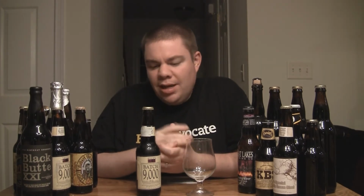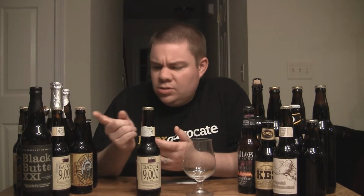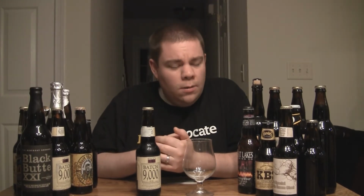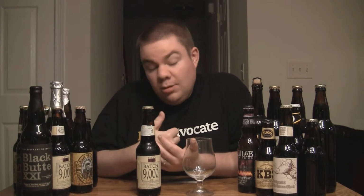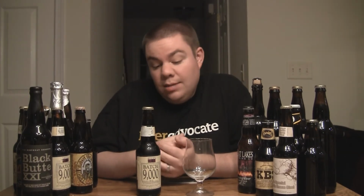It's not a beer style you see too often. There's only a couple breweries that do it. I think Deschutes does one, I could be wrong. And there's a couple others sprinkled throughout the country that do it. It is gaining more popularity as people discover it through the bigger breweries like Bell's and Deschutes. So it's starting to become a more popular style that I'm seeing a bit more.